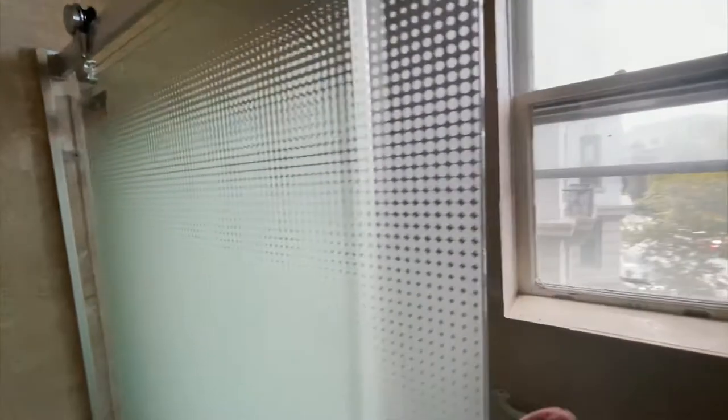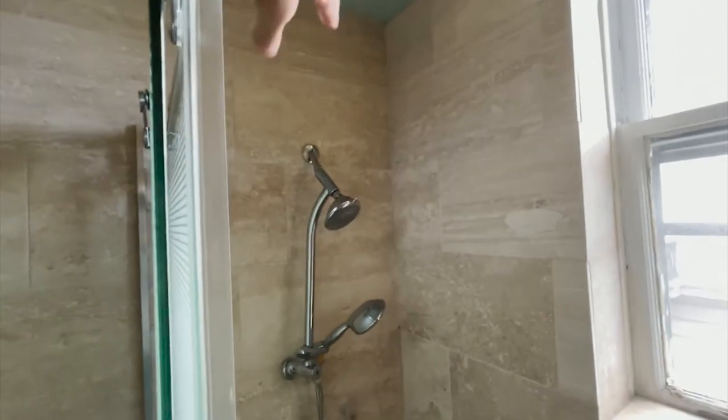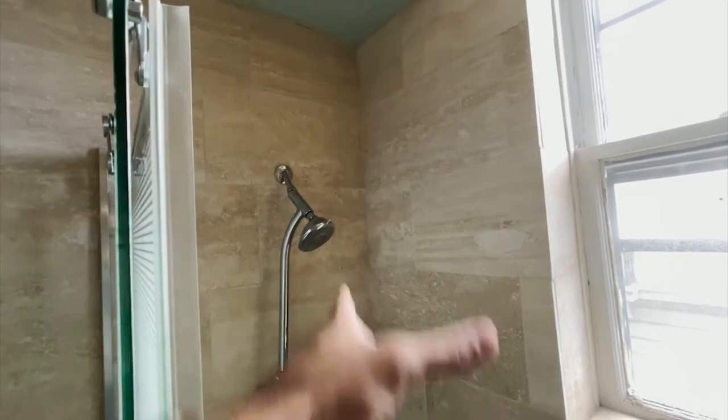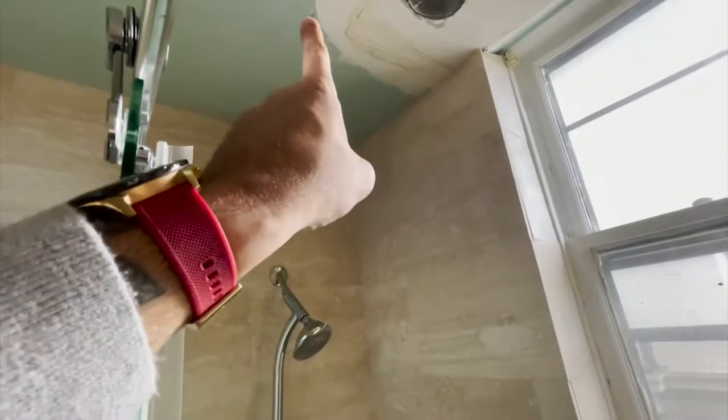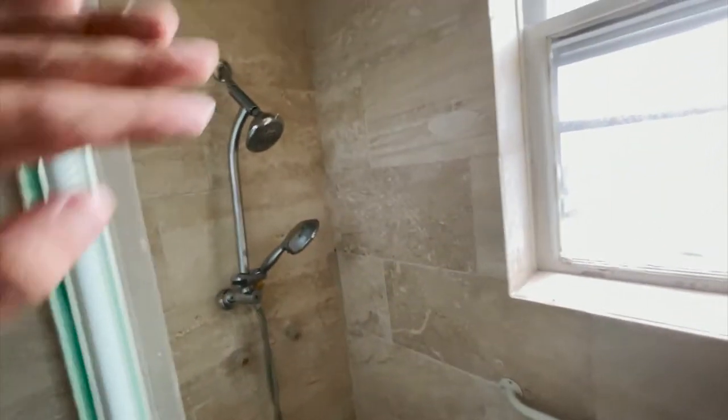We might take the shower head, actually. I was thinking about putting a rainfall shower head, or at least one of those shower heads that comes out as a square box and rainfalls on top of you. So the water won't be coming out of there, but it will look good. So we might go ahead and do that.